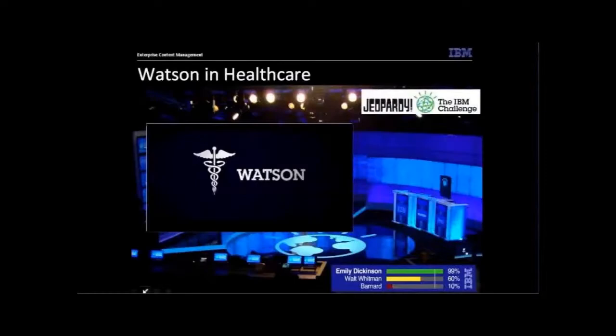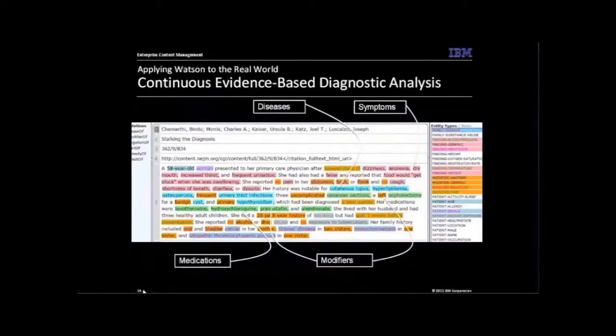Okay, so as we can see from the video, there's a lot of really interesting ways that we can use unstructured information, and in this case to assist in diagnostic analysis. Here is a quick example of how that could work.